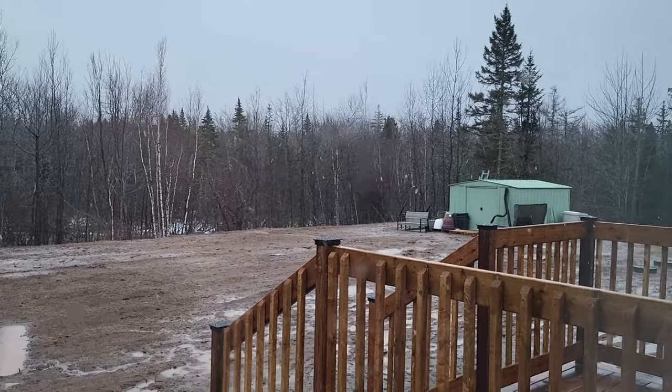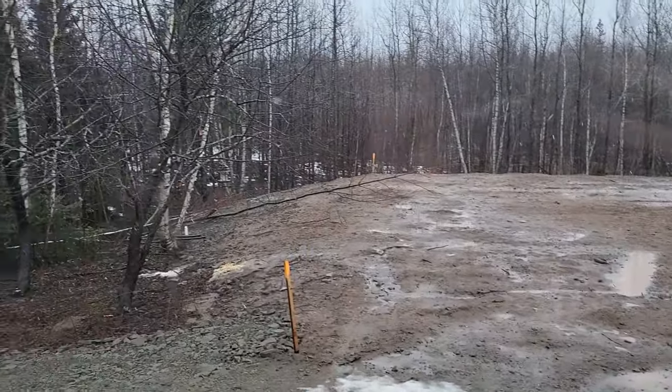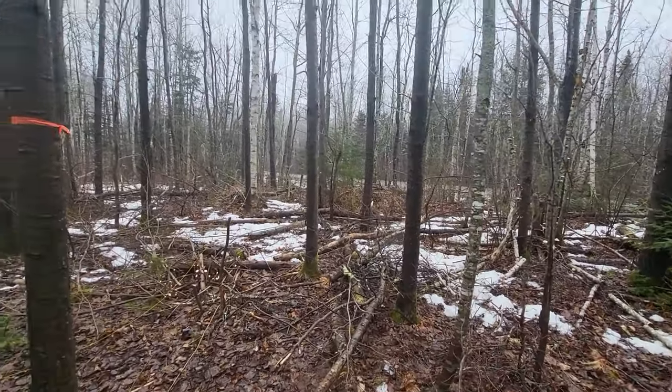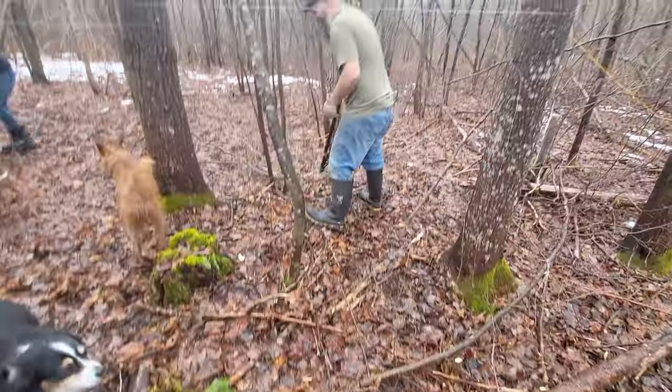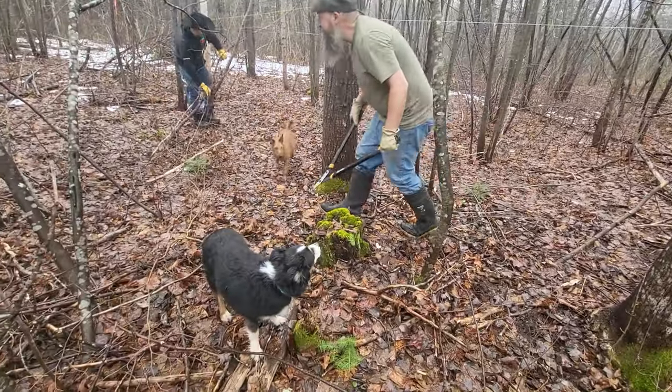February had some really nice weather, so all the snow disappeared and it allowed us to get out and start working on the temporary cow pen. This morning I brought Hudson out with me into the goat run area that I'm adding to.